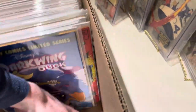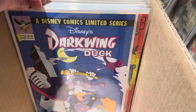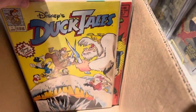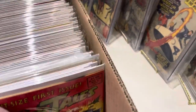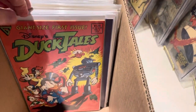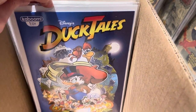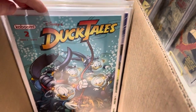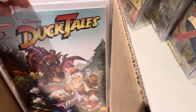And then we have Darkwing Duck. These long boxes are kind of hard to manage. Darkwing Duck. Then we have, that was the first appearance of Darkwing Duck. And this is DuckTales #1. These are kind of hot books actually right now. And then we have DuckTales #1, but this is the different version. Then we have another, this is the Kaboom DuckTales #1. So all DuckTales. DuckTales #2. DuckTales #3.